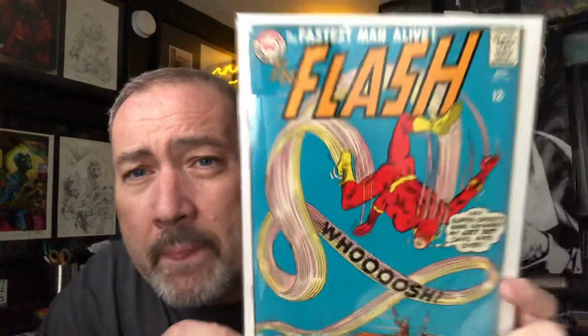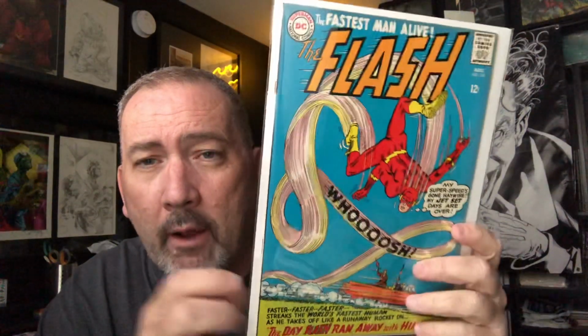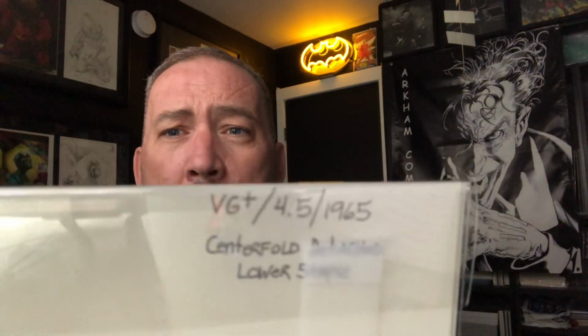Speaking of Flash, from 1965, this would be a much higher grade. It is a beautiful, beautiful book. If you can see that spine there, I graded it a 4.5 simply because the centerfold is detached at the lower staple. The lower staple popped on the centerfold. Therefore, it is a 4.5. If the staple was not detached, this is probably an 8.5. But unfortunately, a book that is detached, even one page in the centerfold, lowers this down to a 4.5, and that's what it is. If you're honest with your grading, people always ask me, and if you don't believe me, there it is. 4.5, centerfold detached, lower staple, which is heartbreaking because it's a beautiful book.